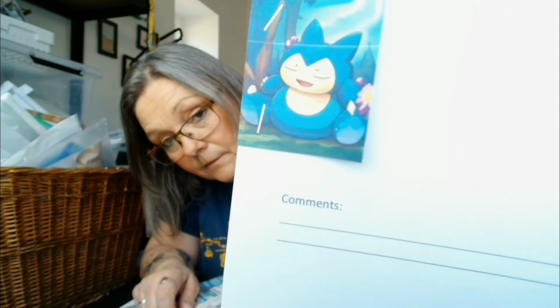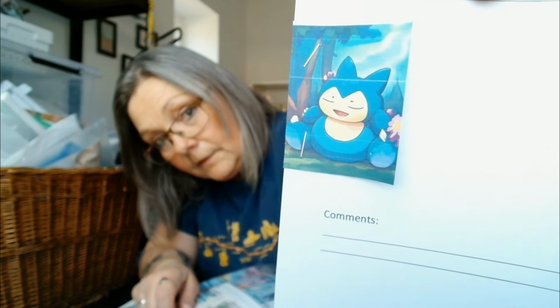So next one is a little customized one I got made for my granddaughter. I've been waiting for a month for those. I did a video about that. This one. I can't see if it's focusing, but it's a Pokemon thing. I cannot remember what the name is, but I know my granddaughter is just crazy about this.